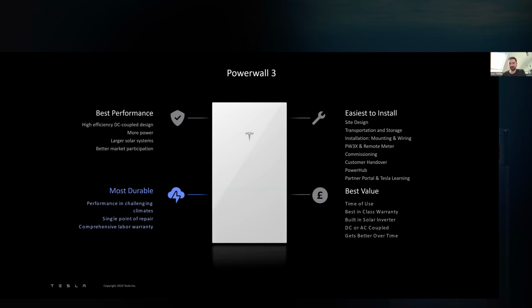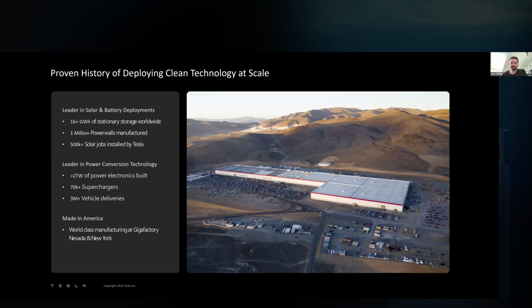Right, on to durability. So a lot of numbers on here. Tesla are the largest manufacturer of inverters in the world. It's in every product we build, the vehicles, the Megapack, the Powerwall, the Powerpack, absolutely everything has inverters inside it. We've actually manufactured our 1 millionth Powerwall.